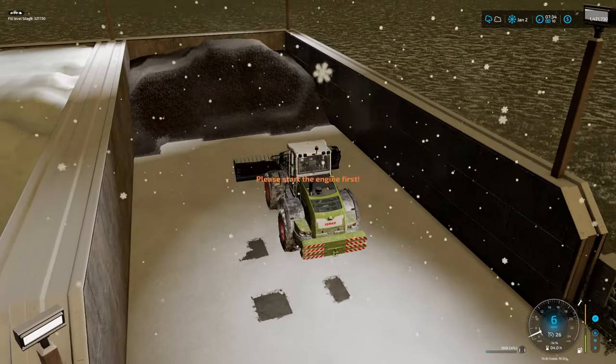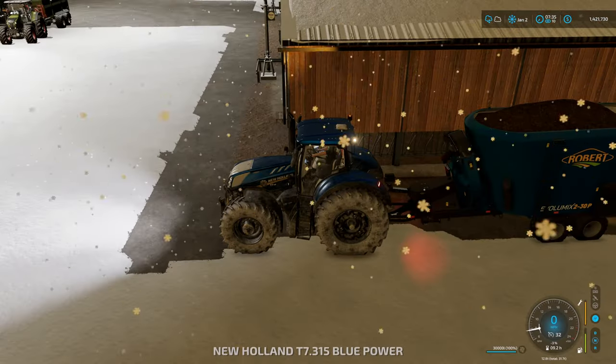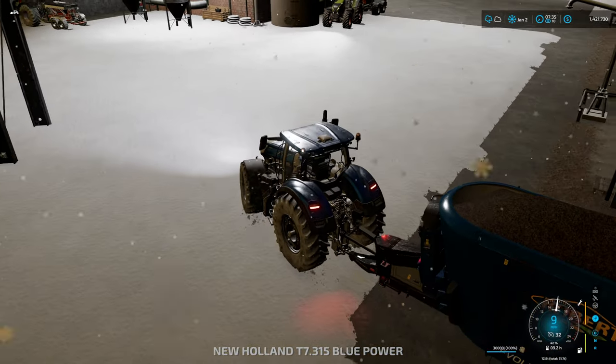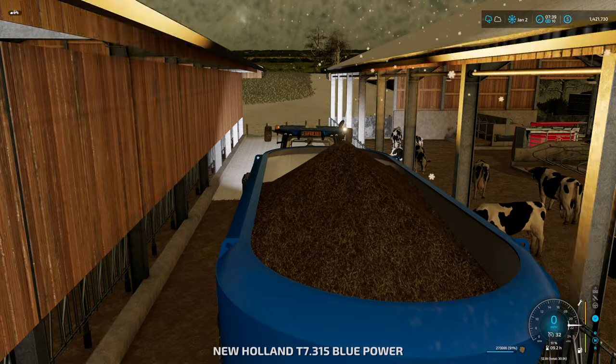Right, let's just stick that there for now. Let's go get this feed in. This feed takes forever. So while the feed is going in, we'll just grab a couple of bales. We'll put them in ourselves. That's gone in as forage and not TMR, hasn't it? Wait there.